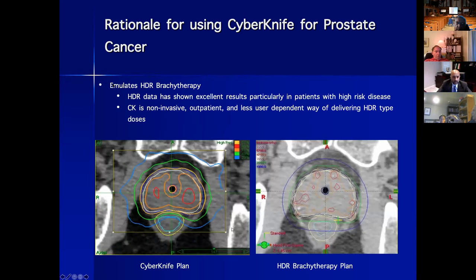Now, the other thing is that our particular group has a long history of brachytherapy. That's what our group's original expertise was. So when we got into stereotactic body radiotherapy and the CyberKnife, we designed our treatment to be very similar to high dose rate brachytherapy. My colleague, Dr. Fuller, designed his original trial based on radiation techniques developed at my alma mater at Beaumont, which was mimicking the same dose and style of treatment of the high dose rate brachytherapy implant.